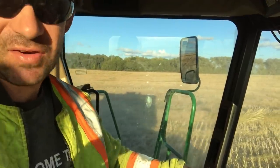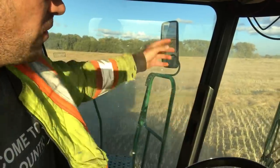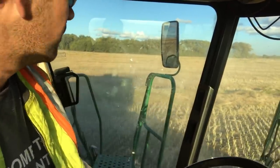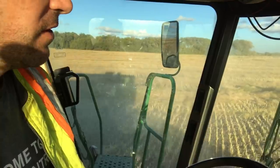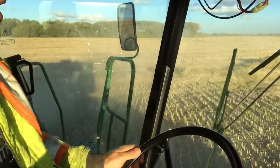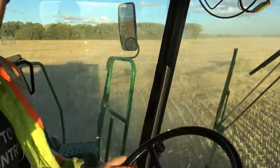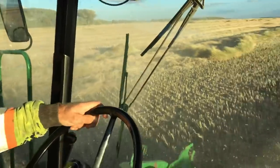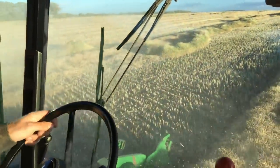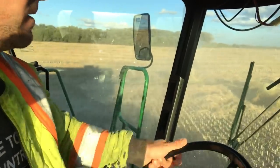I don't know if you can see across the row here because of the dust, but this entire row has been blown off into the next two rows. Just ridiculous. Look, it's blowing absolutely clean. It's like the combine in there. This row I'm on here, it's good. Why the wind picked on that one.